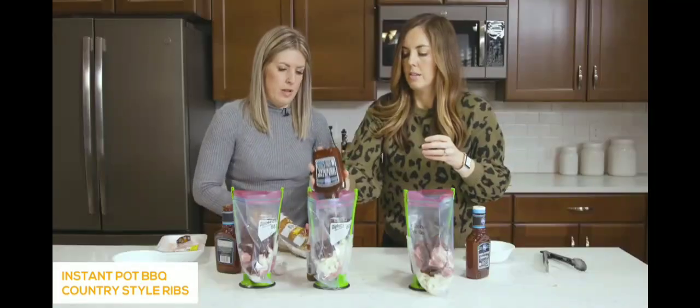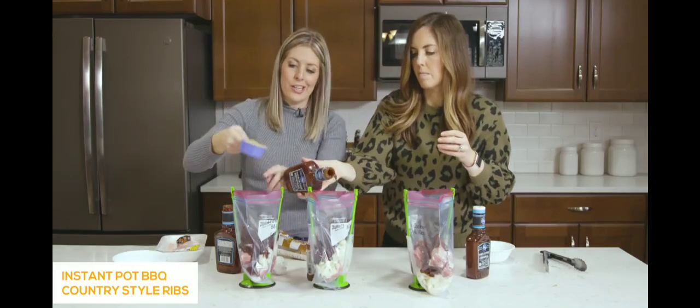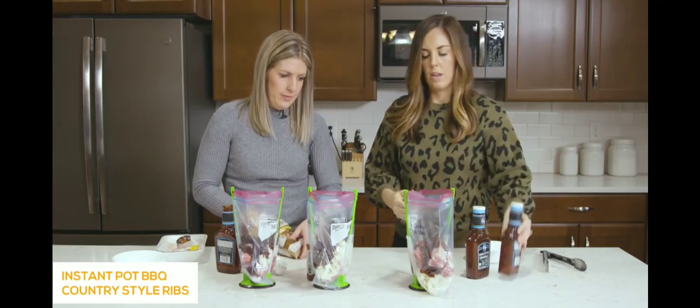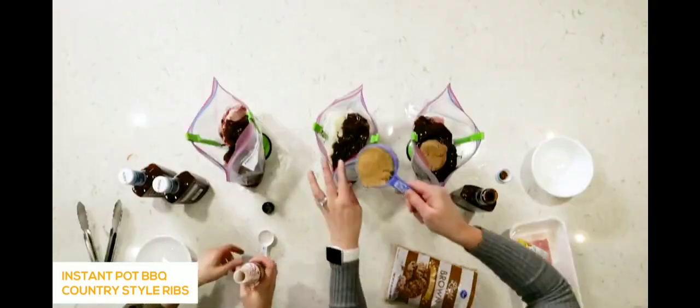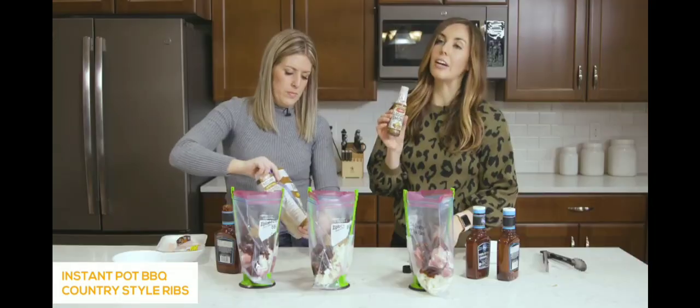All right, while you're finishing that up, we're gonna stick about a half cup of brown sugar in each one. If you want to cut back on sugar, I feel like this is one you could do a quarter cup of brown sugar, and it would still taste delicious.